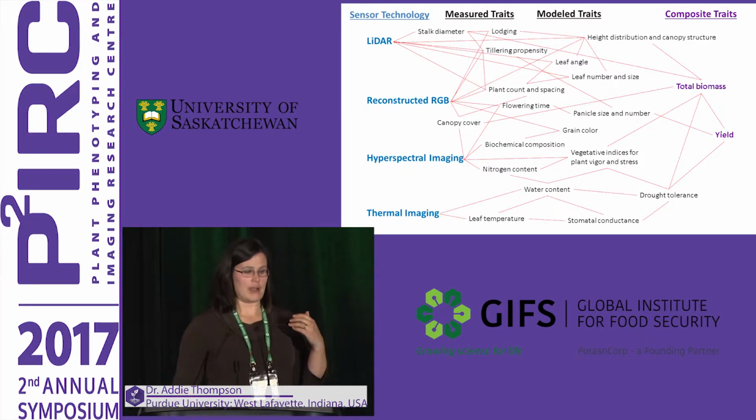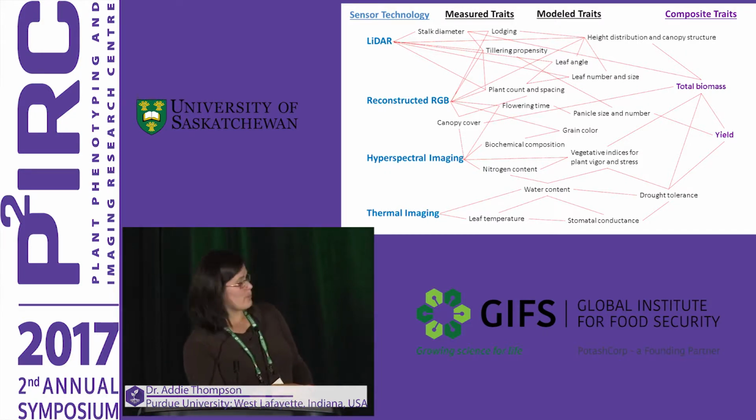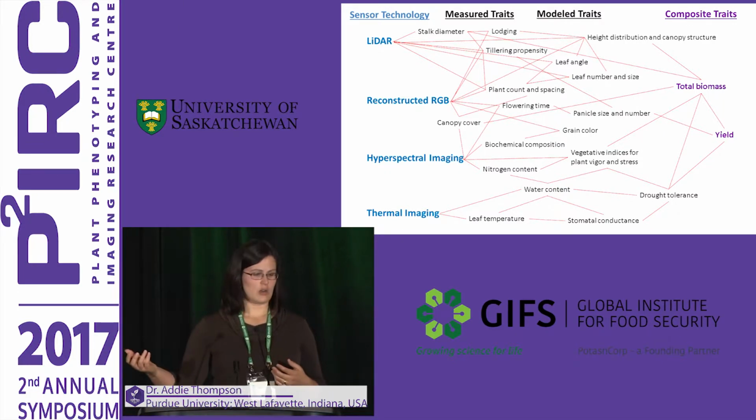There are a lot of interactions between genes, with the environment, any number of things that are going on in between there. So what can make more sense, and what we like to try and do, is use these sensor technologies to either measure or model some of these traits in the middle. For example, you can take reconstructed RGB and hyperspectral imaging in combination to measure something like canopy cover, which does happen to be directly related to total biomass, but there are other things that get taken into account.